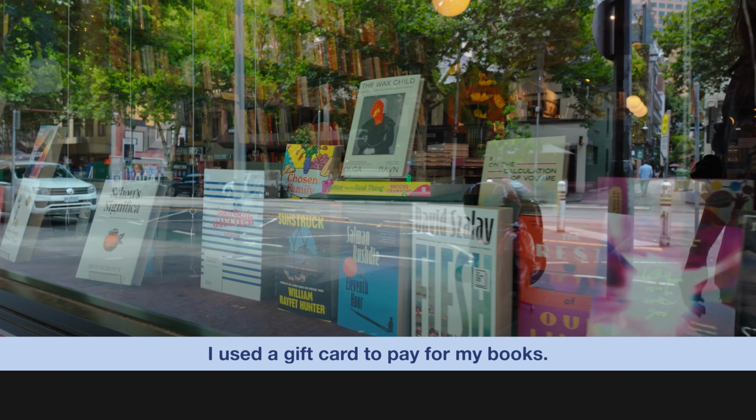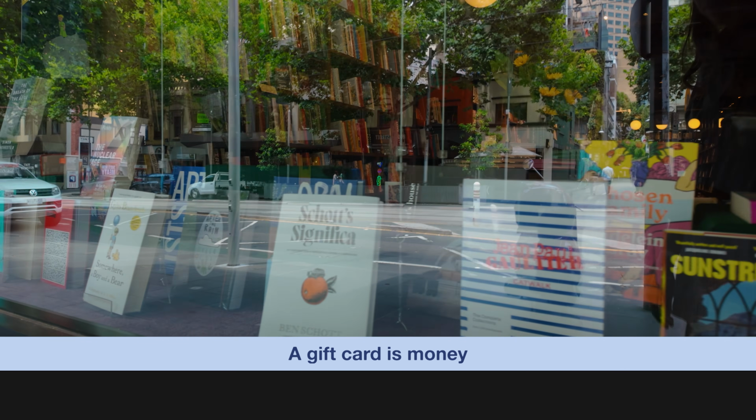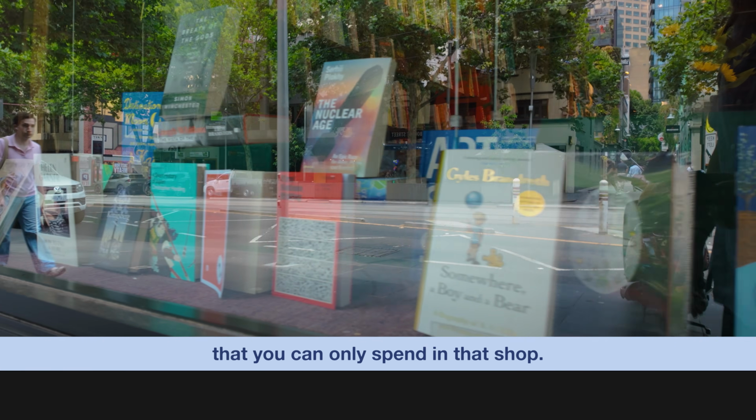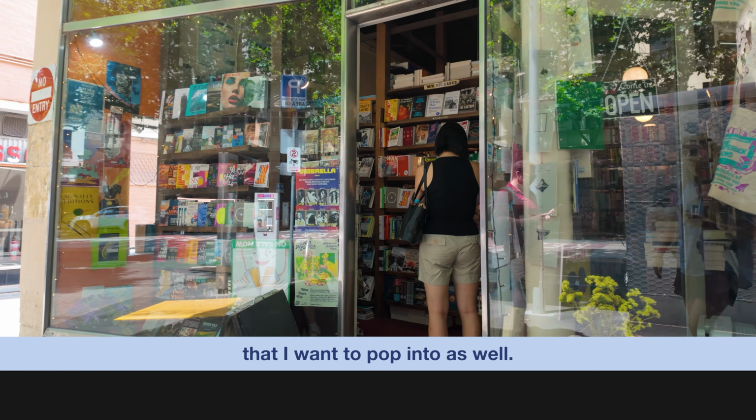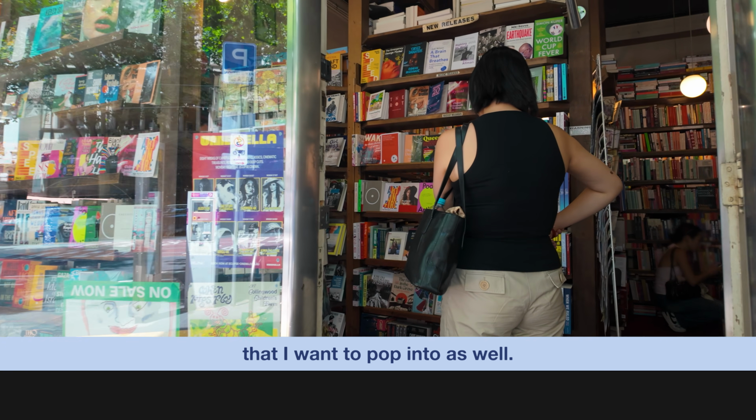I used a gift card to pay for my books. A gift card is money that you can only spend in that shop. There's another bookstore nearby that I want to pop into as well.